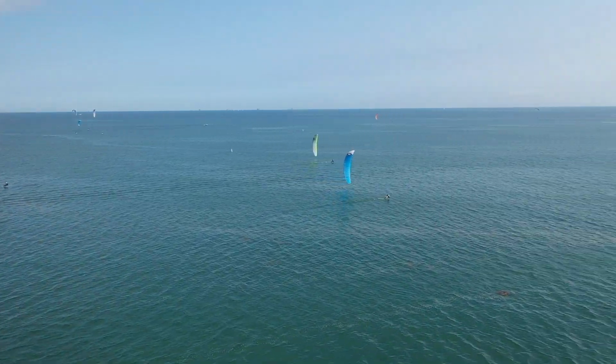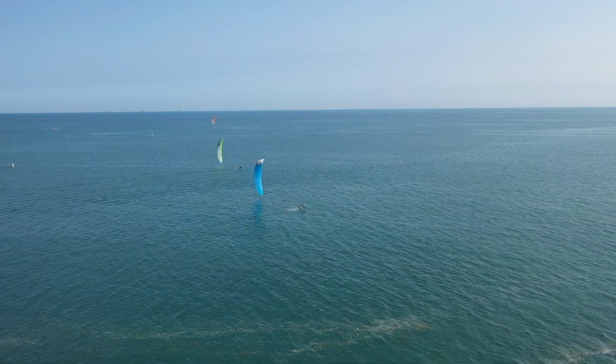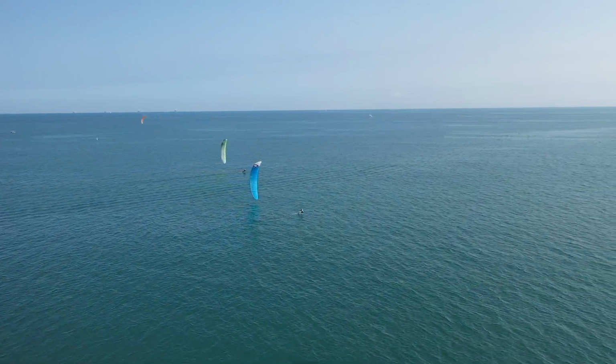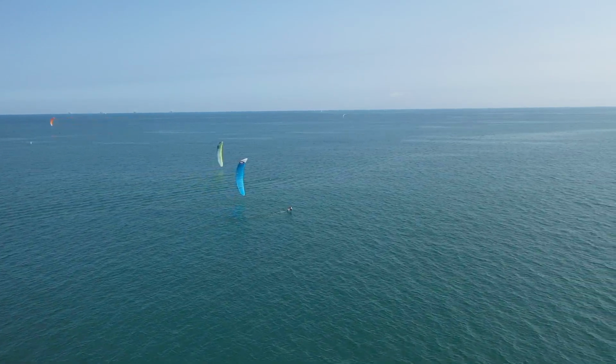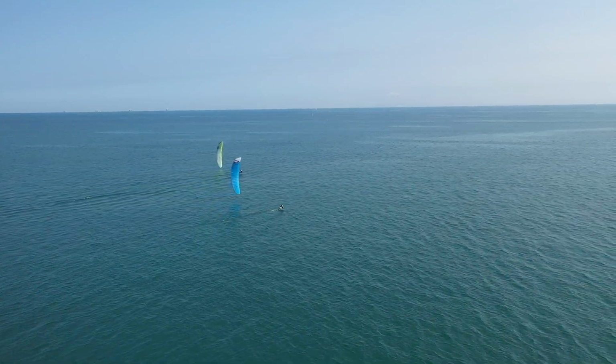Yeah, and from this drone angle, you can definitely see all that seaweed in the water, and all this kind of weird wake from either boats or the backwash from the breakwall. But yeah, definitely Evan pushing hard here, going upwind nicely. And we'll see where that ley line is hopefully in a second here.